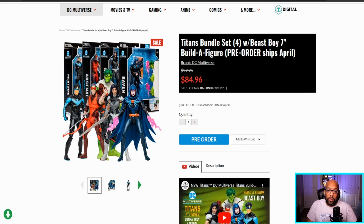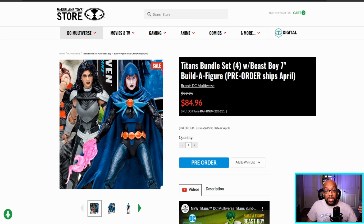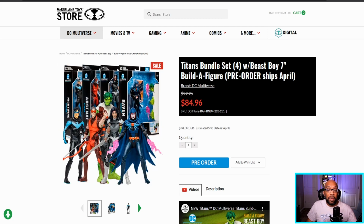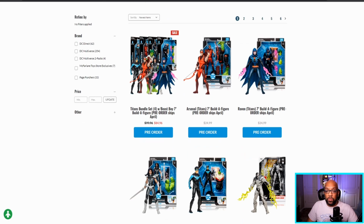But you can get all these figures for $84.96 because the McFarlane Toy Store tends to give a discount on pre-orders like this. And if you find yourself one of those 10% off codes, it can help to offset the shipping from McFarlane Toy Store. And also, when they have them in stock, you can get figures faster from McFarlane Toy Store than pretty much everywhere else. So that's just a little added value for you. But if you can't get everything at once, or maybe you don't care about the Build-A-Figure, you just want to get the figures individually, you can do that as well. $24.99 for each of them, which is the standard price for a McFarlane figure that has a Build-A-Figure piece with it. So yeah, these are coming out. They're going to ship in April. I wouldn't be surprised if they ship sometime in March, because that tends to be what happens.